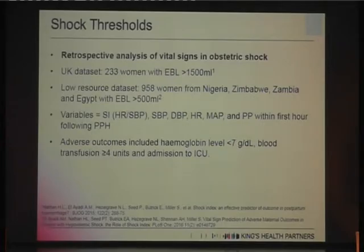But we also wanted it to be applicable to shock, because we know that hemorrhage and sepsis are also really important causes of maternal mortality. To work out how to look for this, we first analysed two retrospective data sets, one from the UK of 233 women and one from a low resource data set of Nigeria, Zimbabwe, Zambia and Egypt. That data was from the University of California with Sue Ellen Miller, of 1,000 women. We looked at all of the vital signs and their capacity to predict adverse outcomes.